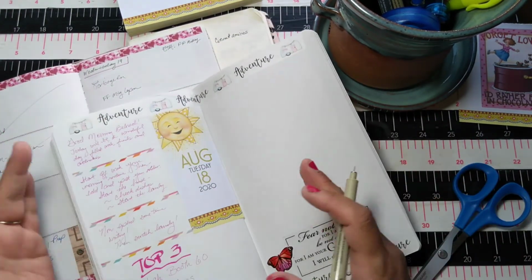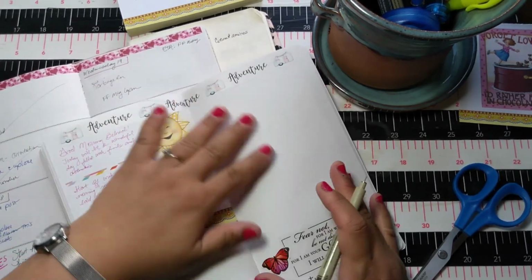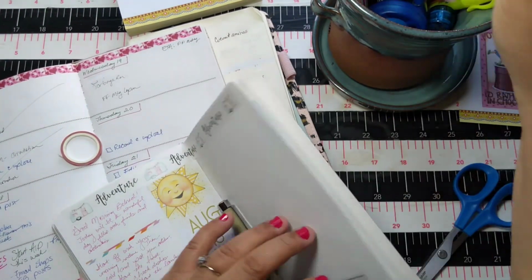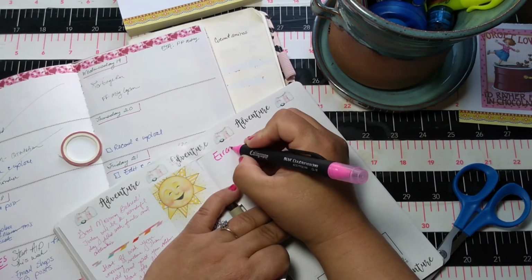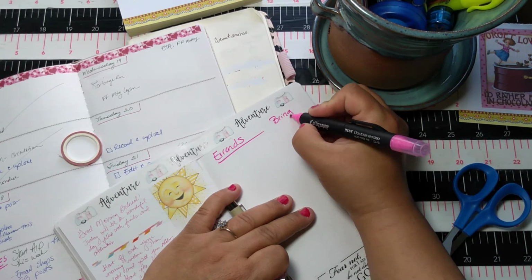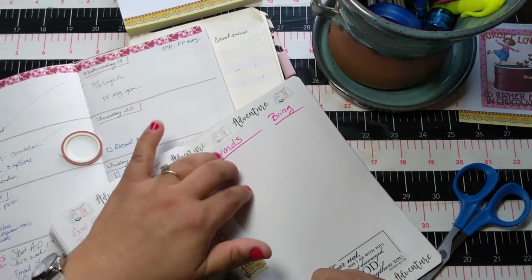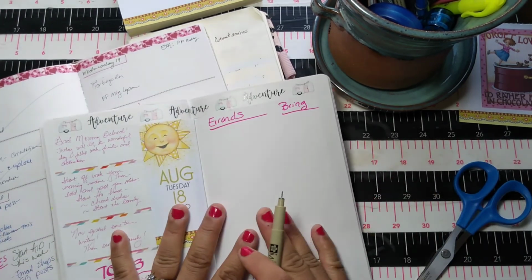If I was going to stay home, I would put more stuff in the afternoon to do, but I don't. The only thing I might add here is my errands list. And let me change here to this one. Errands and bring. So I always like to have a little list of what to bring. So then I will list my errands that I want to do, and that's kind of a free-flowing thing, and the things that I want to make sure to bring. So that's all I'm going to do for tomorrow to set up.